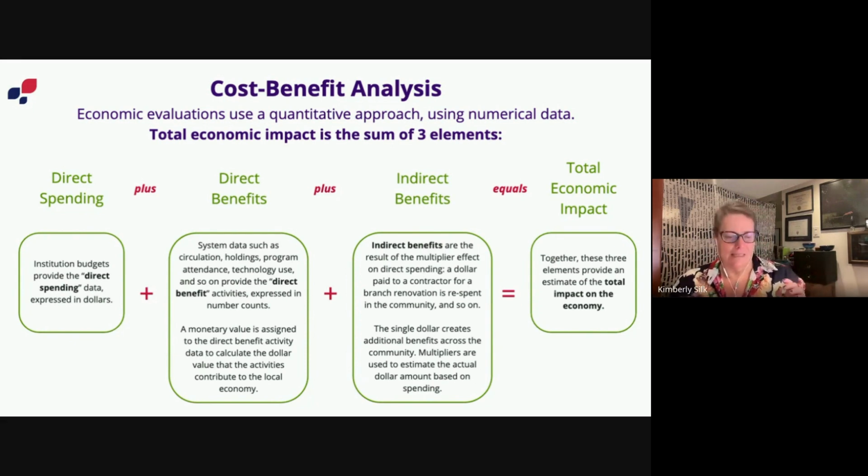And so what all of that means, and I'm sorry it sounds so complex, is that when we add up the direct spending, the budget for the library, when we add up all of the direct benefits of all the things that the library does, and the value of that goes back into the community, plus the respend of that, those three things together add up to be economic impact.